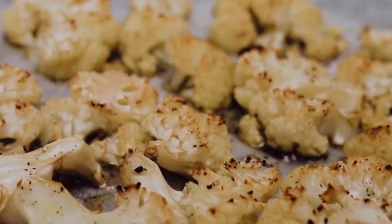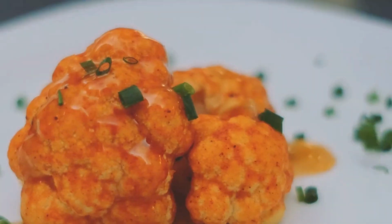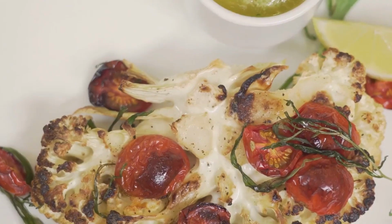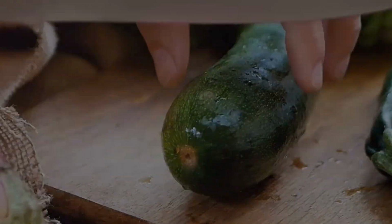One of my favorite ways to enjoy cauliflower is to roast it until tender and caramelized. Simply chop it into florets, toss with olive oil, salt, pepper, and your favorite herbs, and roast until golden brown and slightly charred. Once you discover the magic of roasted cauliflower, you'll be making it on repeat.